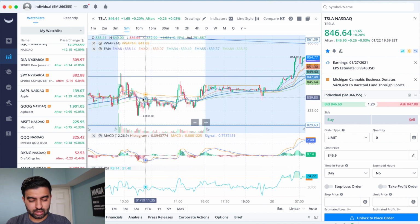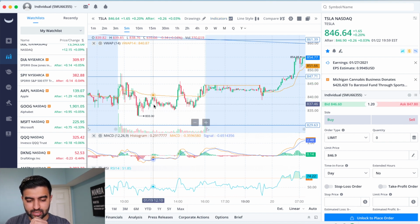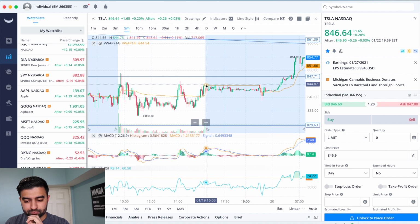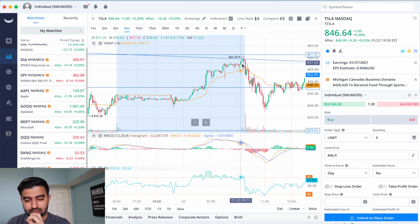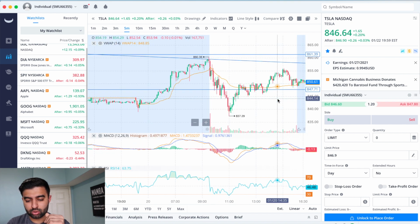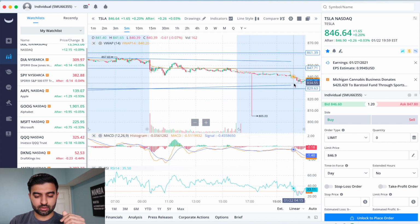Essentially, we started Tuesday the 19th. Let me get rid of the indicators for us in just a second. Pretty flat. We opened in the 830s, closed a little bit higher. And then we pushed up to the 860s, got rejected by the upper line that we'll take a look at on the daily chart, and then started to push right back down, broke below our level, and then closed here in the 850s.